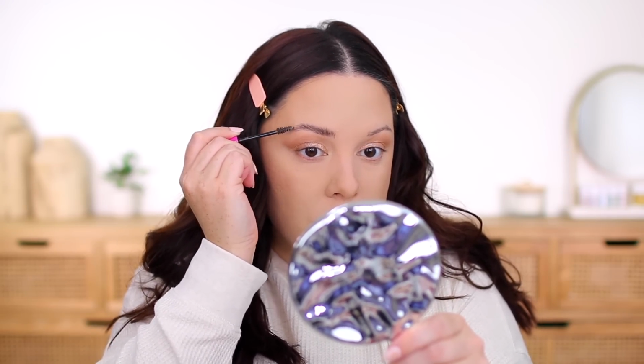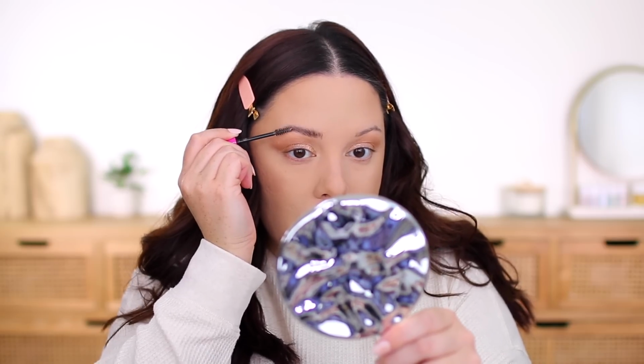This is not the new one, so I guess I still have a little bit in here. But sometimes when I'm traveling, if I know I'm going to run out of something soon, I just repurchase it because I don't want to be without it. Not like I can't get it there, but this really is a true staple of mine. So I'm just going to run this through the other brow really quickly too. I'm just going to give that a second to dry.